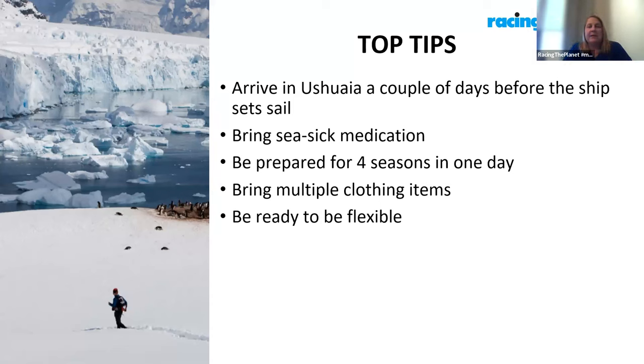Secondly, we would recommend bringing seasick medication. Some, I would say most, get a bit queasy over the Drake Passage. Interestingly, I've actually never been seasick, but there's always a first. And make sure that you are ready for four seasons in one day. Those of you who live in Scotland are probably used to the four seasons in one day. So bring multiple clothing items for the different weather that changes. And then remember to always be flexible. And then most importantly, always give way to the penguins.